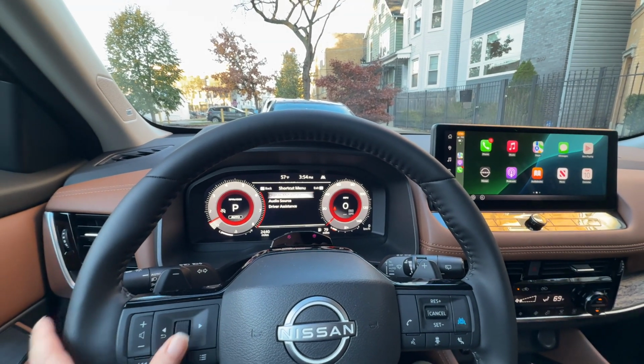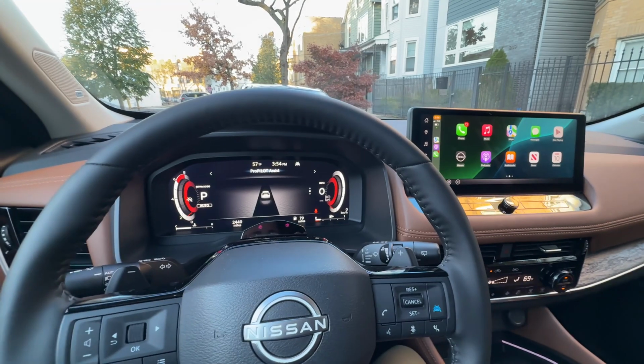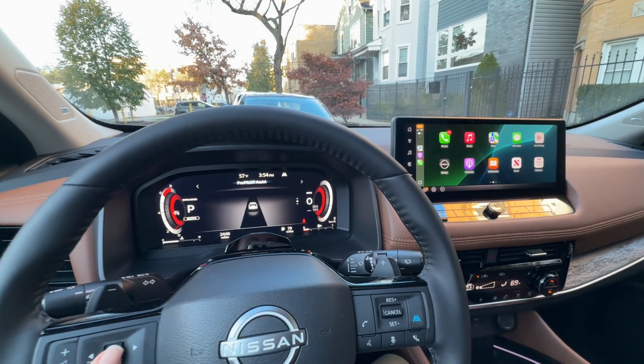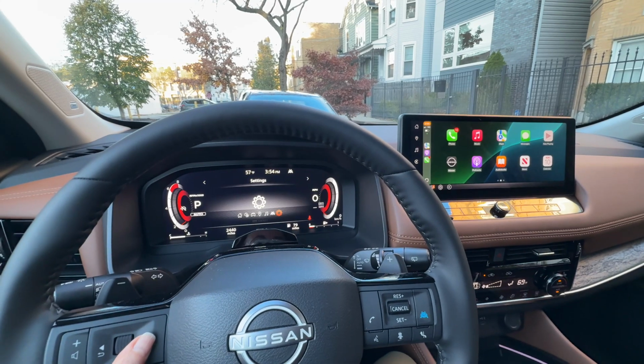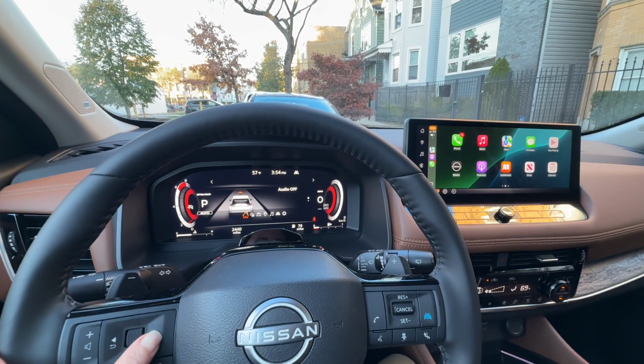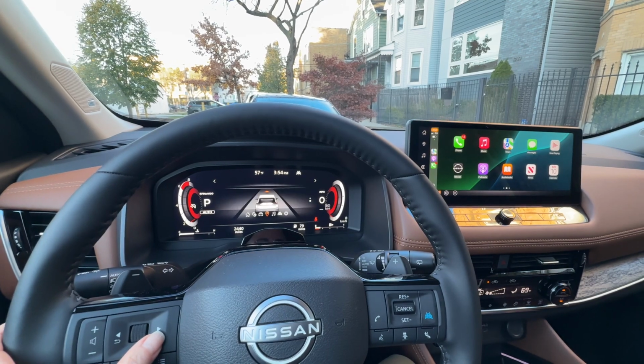So, personal preference, whatever you choose. Actually, you know what? I kind of like that one better. So we're just going to leave it there. But then in terms of what's in your center display, you have the opportunity to scroll through your settings, your driver assist, your trip computer, and some things like that.